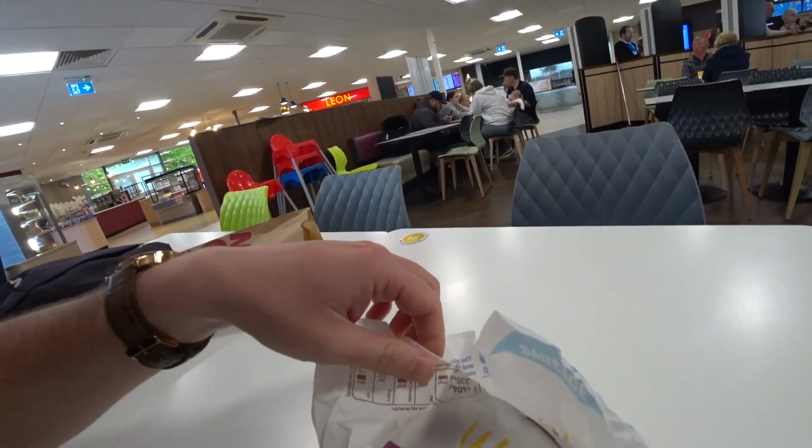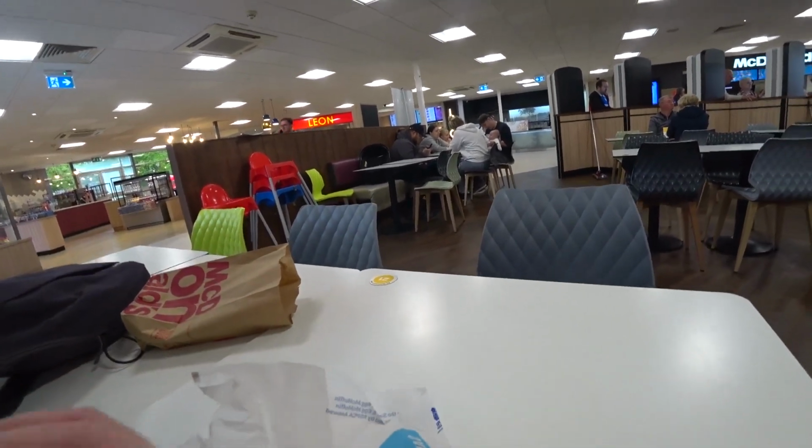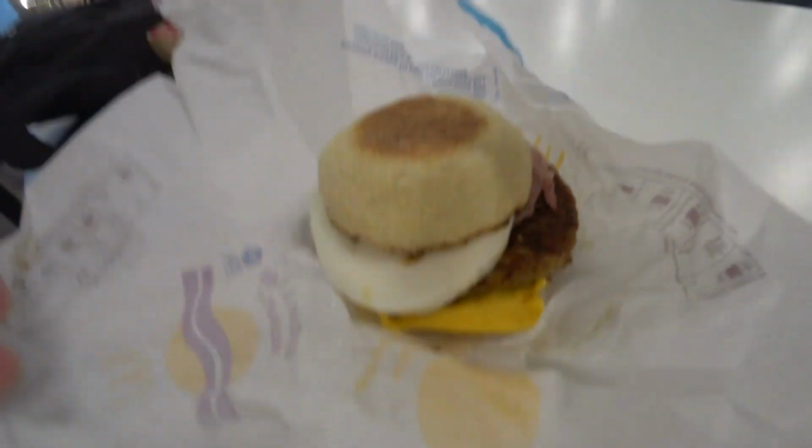Just stopped at Roundham Services to fill up with a quick Mackey's breakfast. Since we don't have Mackey's in Guernsey, of course. I feel like I'm doing really well. It's 9:30 in the morning, so what? That's 3:30 in the morning Chicago time.